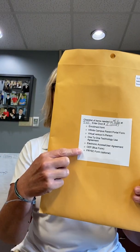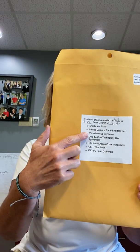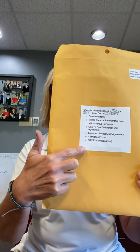It is important for you to stop by West Campus to pick up your enrollment packet prior to the date to come and pick up your Chromebook. When you come to pick up your enrollment packet, you will see a checklist located on the front like this one. It will read each student's date, time, and each one is different, but the checklist remains the same.